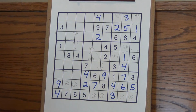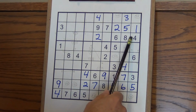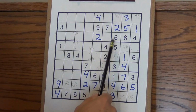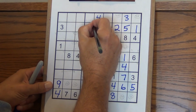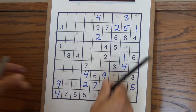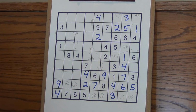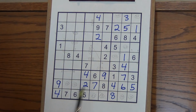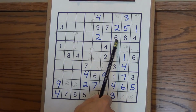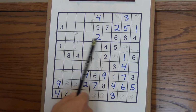And 8. Okay, when I do the 8, none of these can be an 8. That can't be an 8. So one of these two is an 8. So I'll write them in. And when I go across the bottom, okay, there we go. 9, 8, 7. 7s are already written in. 6 has to be one of those, which doesn't do me any good.